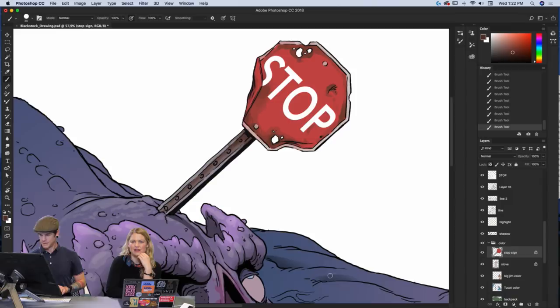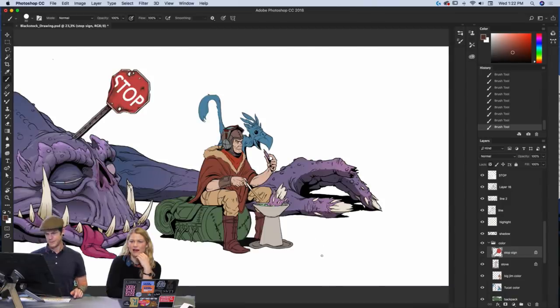Well, we have a couple minutes left, so this is pretty awesome to see how everything is coming. Wow, that stop sign just looks so much more real. Yeah, and I'm pretty much going to be doing everything that I just did to this monster's face across the entire piece. It's going to be so cool by the time we meet back tomorrow. And then after that, I'll do all the final highlights and then go over the photographic textures and stuff.